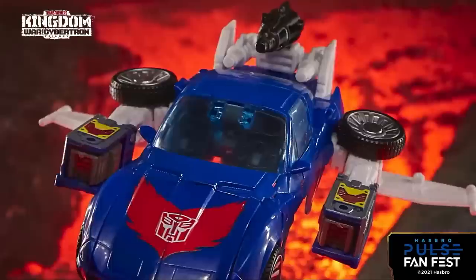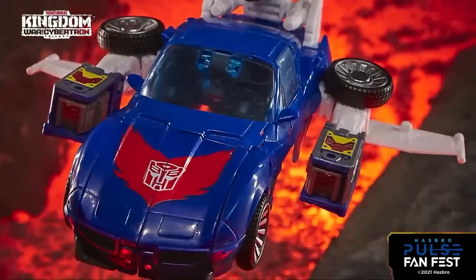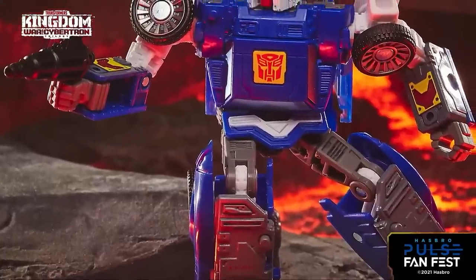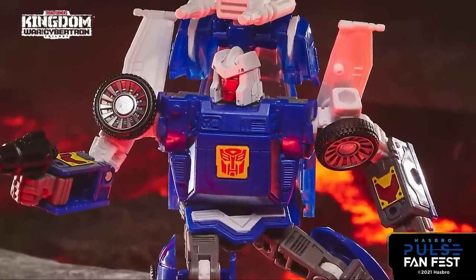Nice paint application. I love the shot that Corey got of the flying car too. Yeah, check this out. This looks sweet. Corey kills it on that diorama. Look at that. It's flying over the lava. You know you're going to break out Optimus, and you're going to break out the old basketball, and they're going to be dunking on each other. Nice. My kind of scene.